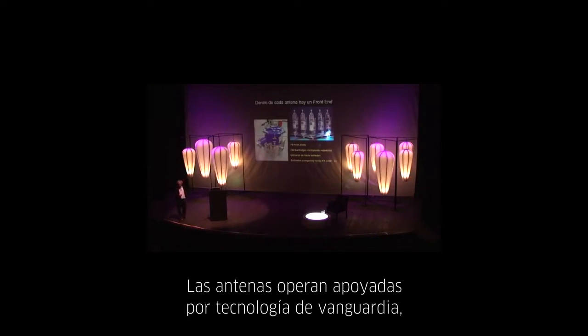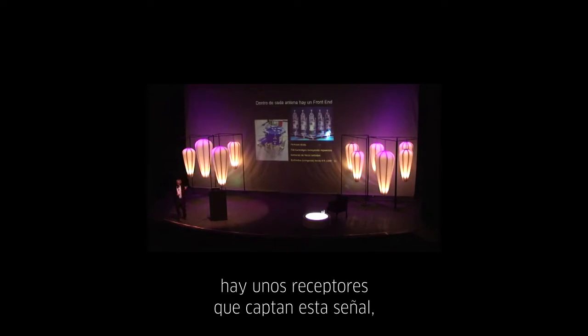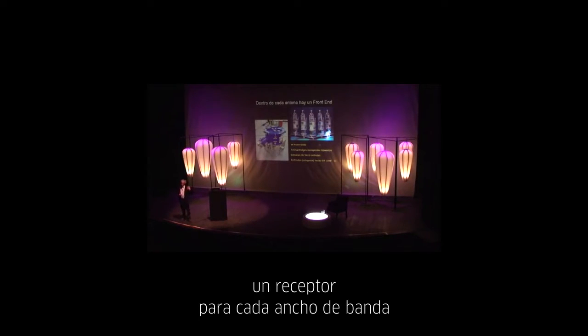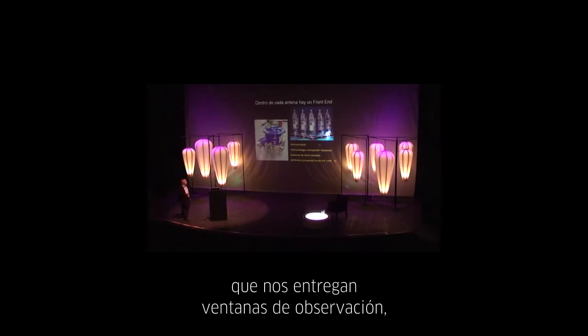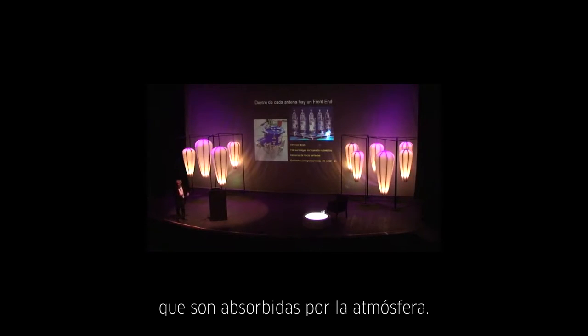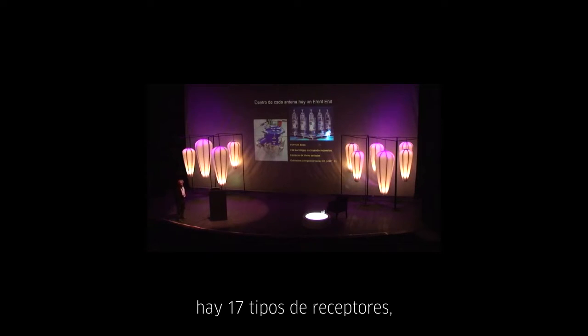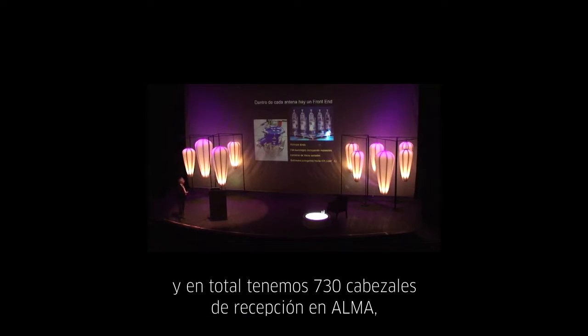Behind the antennas, there is very high-tech technology, and there are the receivers which are able to receive these wavelengths. There are as many receivers as there are wavelengths or windows you can observe, in the millimeter and sub-millimeter parts of the frequency range that is still absorbed by the atmosphere. And those are examples of these receivers. There are 17 of these receivers, and there are 730 different cartridges of these receivers installed on the plateau.